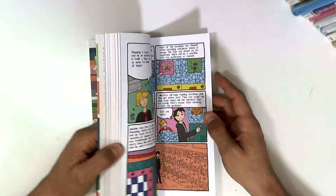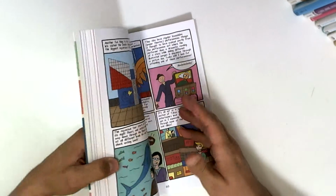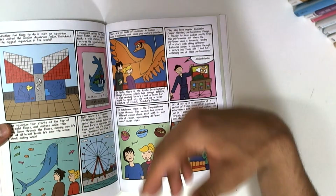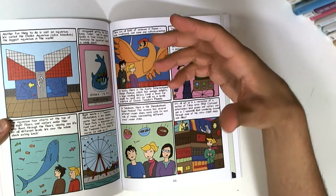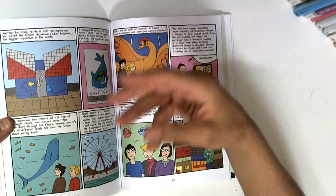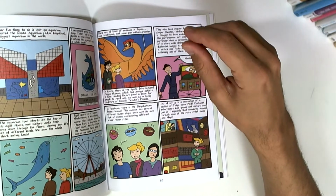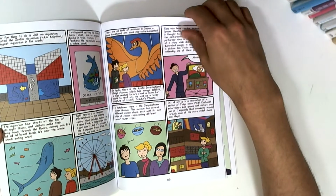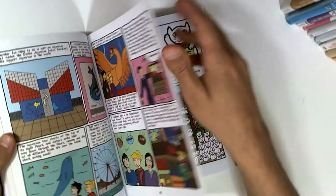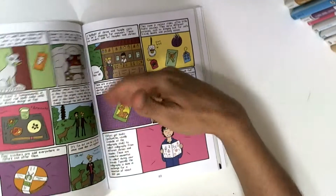I think, for example, this first book, Cool Japan Guide, is great for your first time visiting Japan if you're interested in what kind of things to expect that aren't in your typical travel guide. If you read your typical travel guide, it'll tell you to go to Kyoto and see Kiyomizu Temple and the Golden Pavilion. But this is a little bit different in the sense that it points out some of the local things, the special things you can do in Japan.